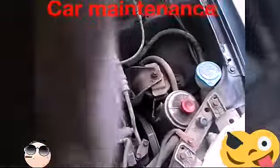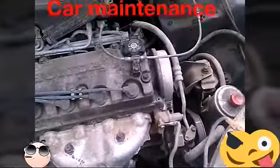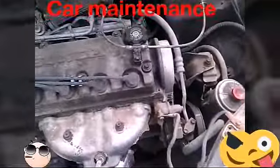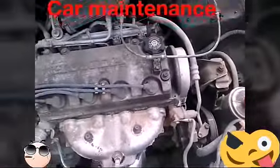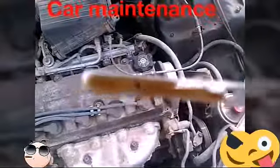I know you guys already know how to do this. However, I'm doing a tutorial, so I'm going through all the basics. So when you check the engine oil, you have to check three things: the level. This seems fine, it's full, it has reached the second hole.